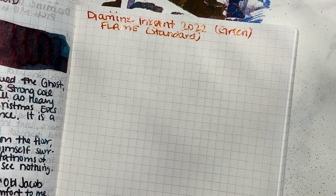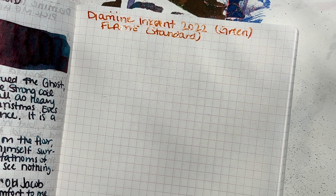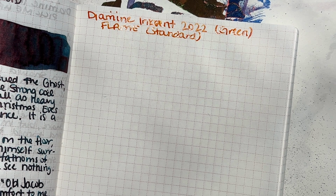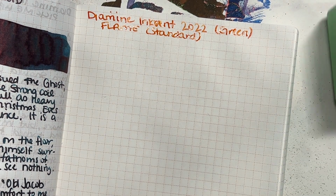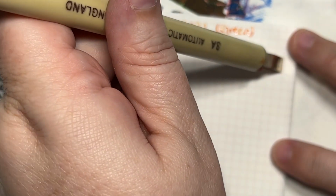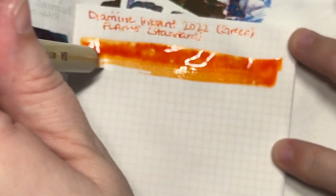Oh, I didn't do my other Hobonichi. Okay, so I'll do the swabby on this one, and then I'll set it off to the side and we'll do our weeks. I still need to get my weeks. I should do that after this video. I should go place my Hobonichi order. In fact, that's what I'll do.